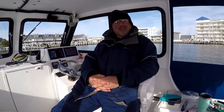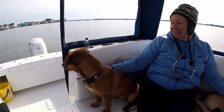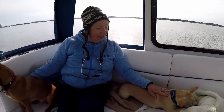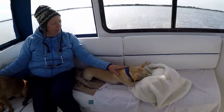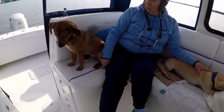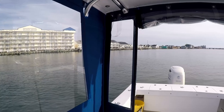How about you? Well, I love that my doggies love the boat. Look how comfy they are. Parker is our new addition, and he is more of an outdoor doggy. Grady is my indoor dog, and he loves being up on this beautiful big seat. We have some towels on here to protect it from the dogs' claws. But it's actually beautiful. We've got beautiful blue custom piping to match the blue isinglass that we have.